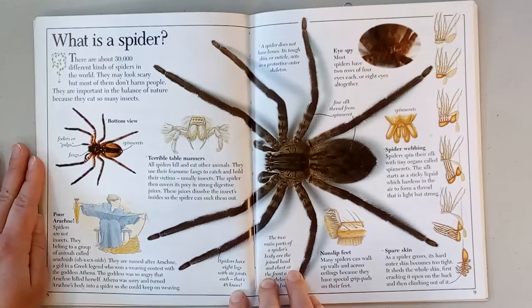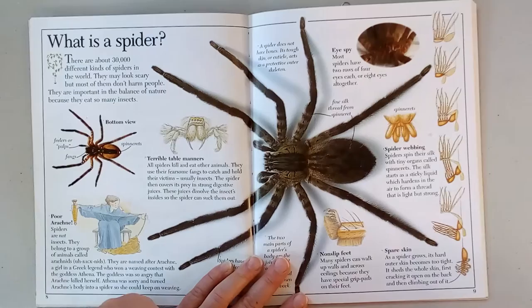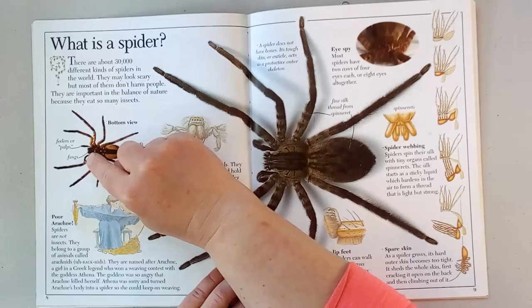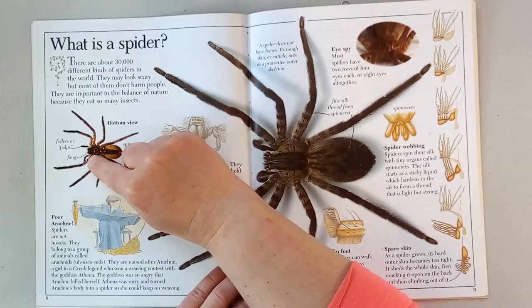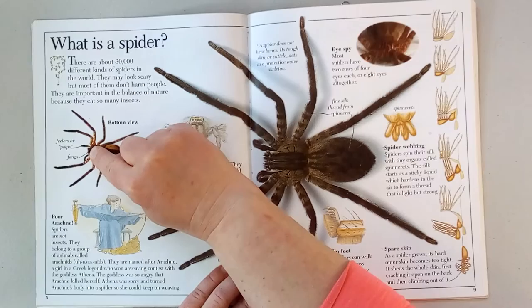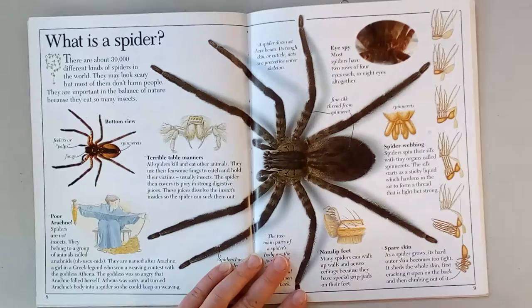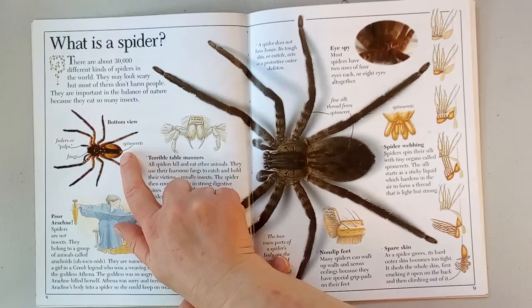So here we can see the underside of a spider, and we can see that spider's body, okay, and the major parts. So up here, we've got palps or pedipalps, these almost look like little legs, but they're shorter. And those are feelers, kind of like antennae, but in the spider, they're shorter and they're called palps or pedipalps. And then behind that are the fangs that they use to hold what they're going to eat. Okay, and then we've got eight legs. 1, 2, 3, 4, 5, 6, 7, 8. Remember, all arachnids have eight legs. At the back are their spinnerets, where they spin their webs from.